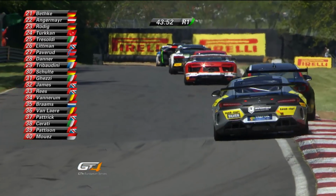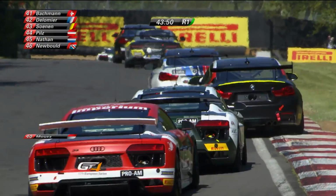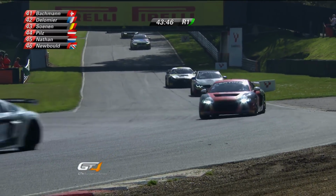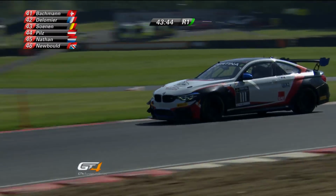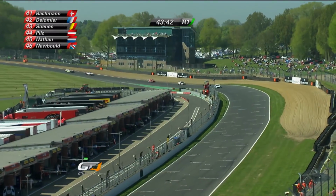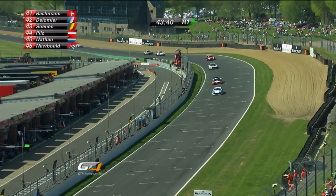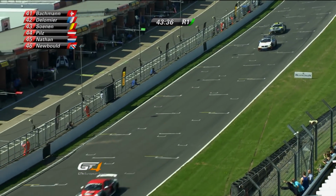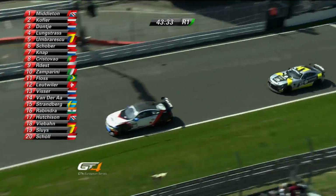Now up through the gears, underneath the bridge, down towards Clark Curve they will come. The 2 race leaders going nose to tail now, and it's been a good recovery lap by Koffler, because having lost ground at the start, he's managed to put himself back onto the tail of Stuart Middleton as they come across the timing line then. Another lap in the book. The lead gap is 0.3 of a second, that's all.